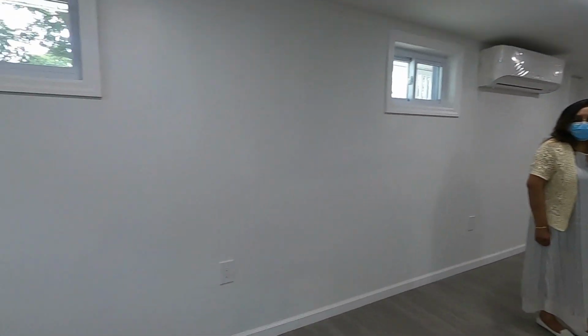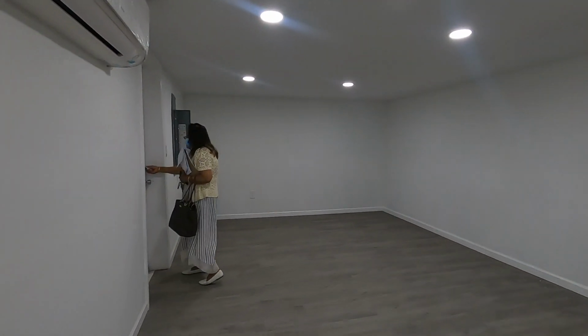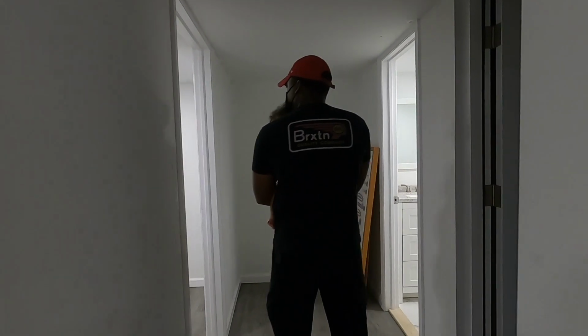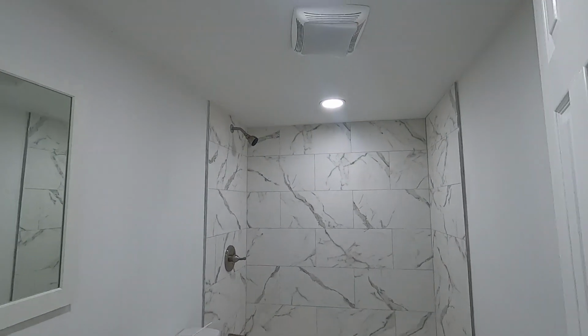As you guys can see, it is a huge space. I would probably put an office right there in that little nook that I just showed you guys, and then a playroom slash family room in this room. I really want a separate space for the baby to play in so that my living room is not a wreck all the time. And then when you go into this little hallway is a 3rd bathroom, which is beautiful.